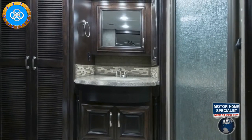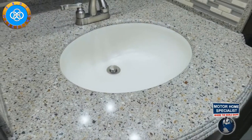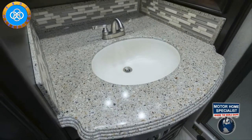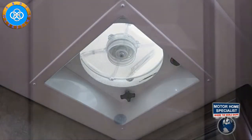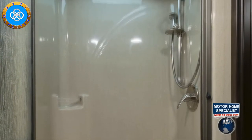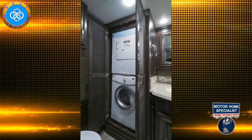The master bath features plenty of cabinet space, a poured sink, a solid surface countertop and tile backsplash, a power roof vent, a large shower with integrated seat and overhead skylight, and a stack washer and dryer set.